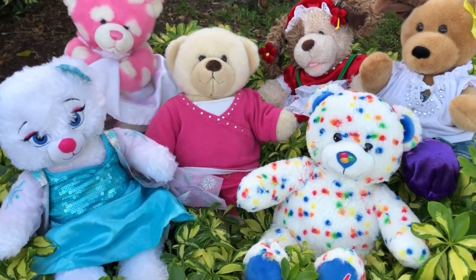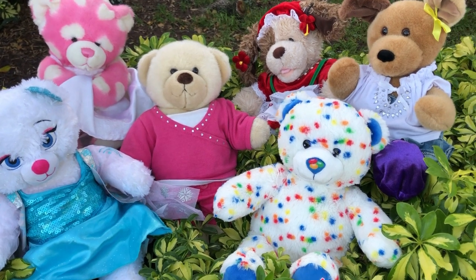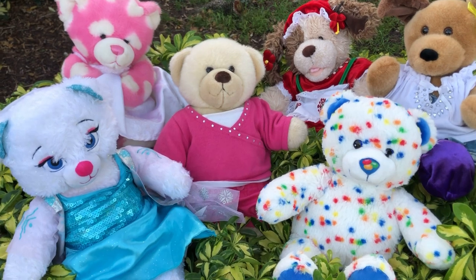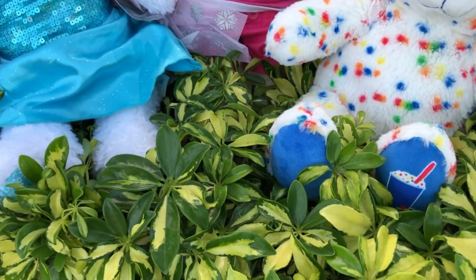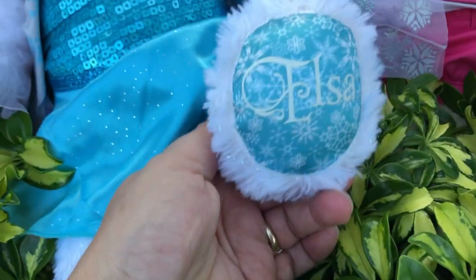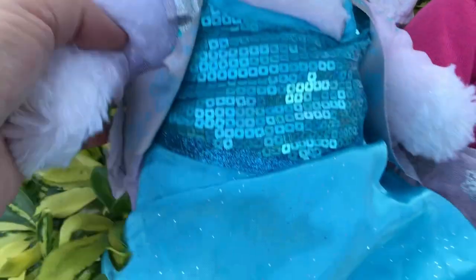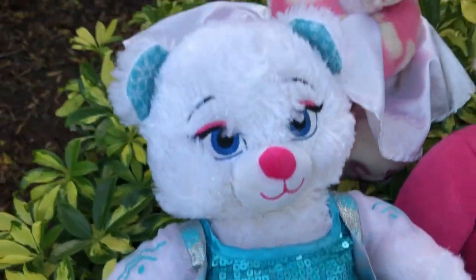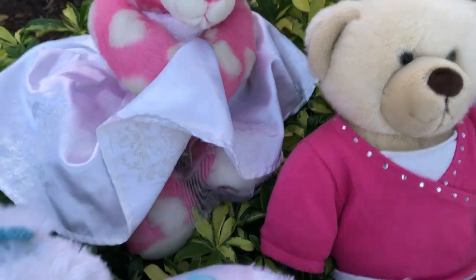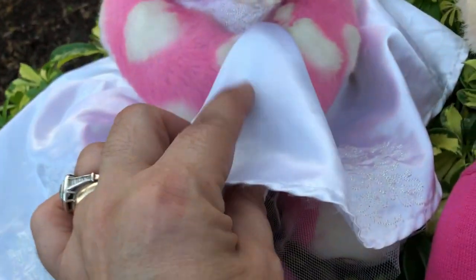Okay guys, so here's what I have for you today. I have Build-A-Bears. They're all dressed. They are absolutely adorable. Most of them have shoes. Some of them are, for example, this is Elsa. She's absolutely adorable, and she's got her pretty Elsa little dress on. It's a little windy outside, so sorry about the noise in the background. This one here is adorable.